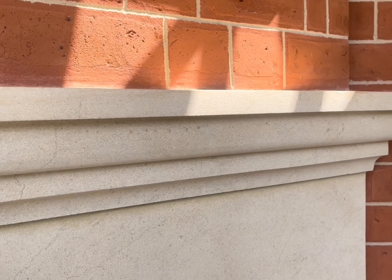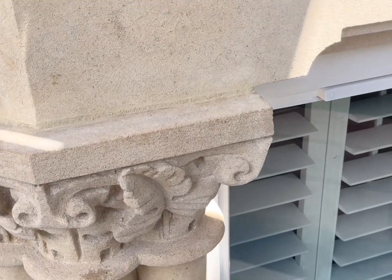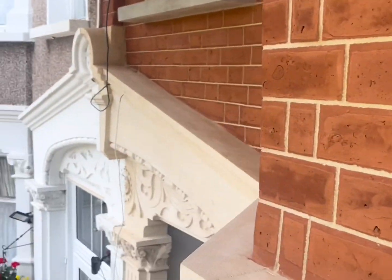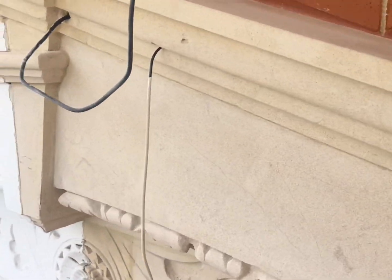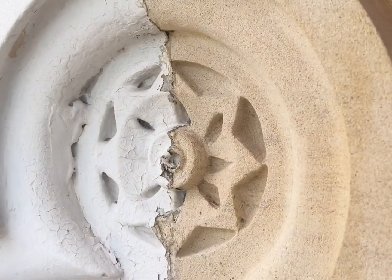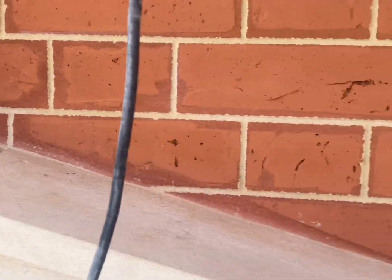But as you can see, the detail is absolutely craftsmanship. Every single piece of paint has been removed, all honed in, nothing's been left. So all new drip molds in underneath all of the window sills as well. Nice new drip molds. Done some big repairs and lots of indents on here as well. So just going to give you a close up of little pieces that are hard to see. As you can see, all of that detail all the way through there.